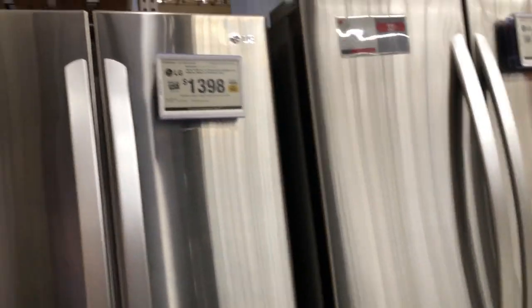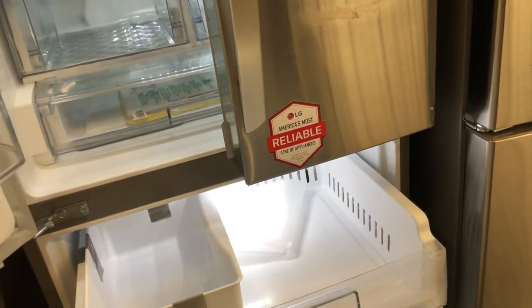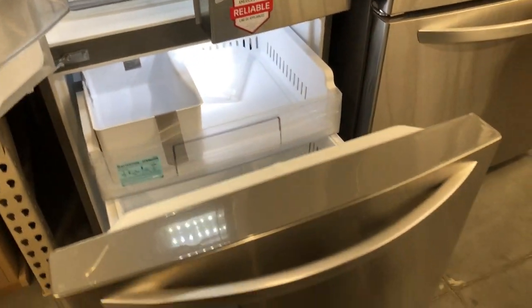No, I got the measurements for it. Oh, do you? It's 30. Perfect for 30 width. Oh, okay. Always have ice on hand. Internal ice maker. Yeah, that's what I'm saying. I saw. Oh, there it is right there. Okay. So, yeah. That's cute.